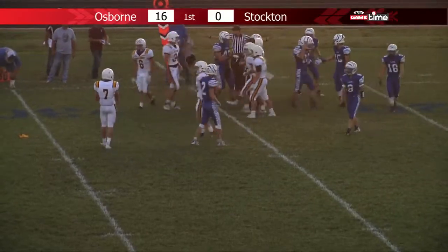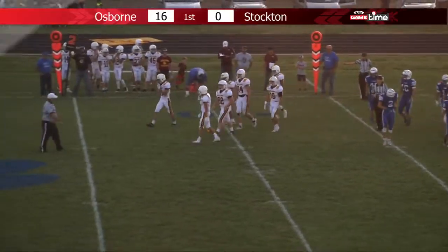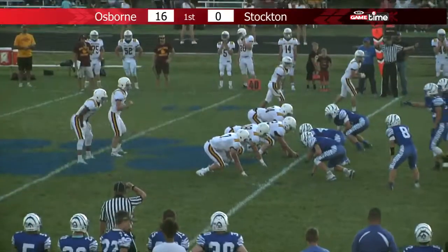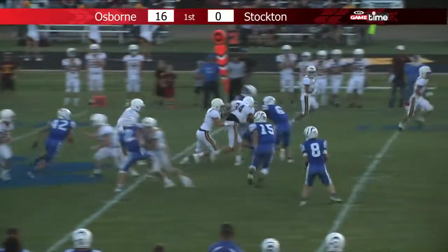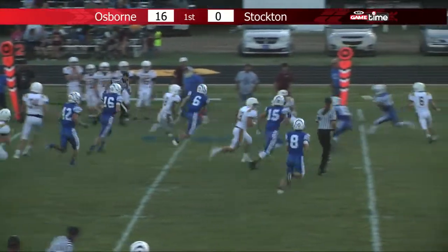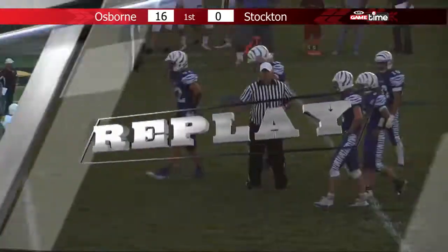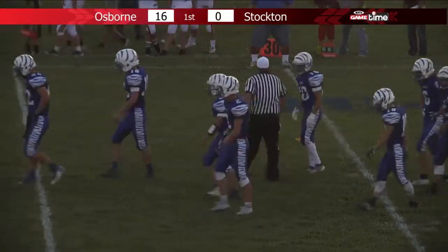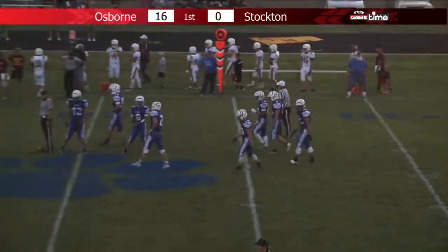But there is a flag down, Ivan. And usually, yep, there's the holding. Mr. Whitehat, that's not ever good when that comes out of his pocket. So there's a zone read here, and the give to Holloway. But looks like there was some holding off the left-hand side, and we'll move the Bulldogs back across the midfield to the 38, 39-yard line.